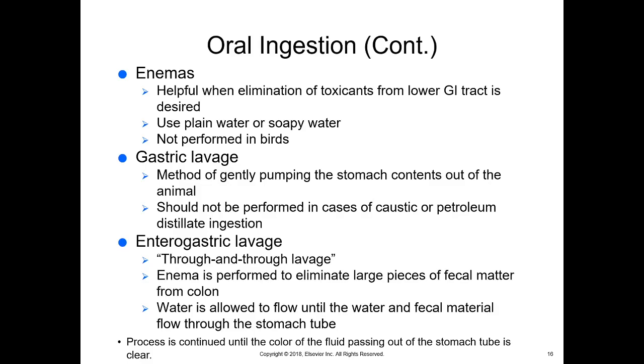We try to get it nice and clean out there. Again, we're not going to do this if we have a caustic material or petroleum distillate ingestion, because again, we don't want to get that into the lungs or come back out through the esophagus.